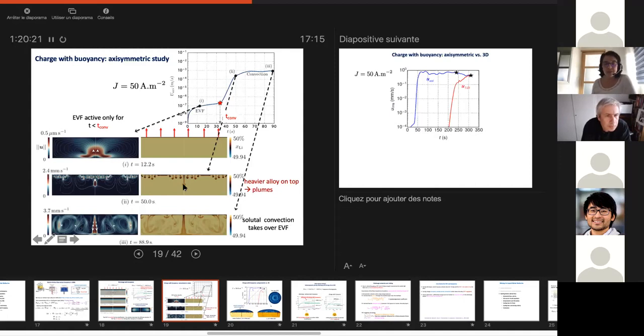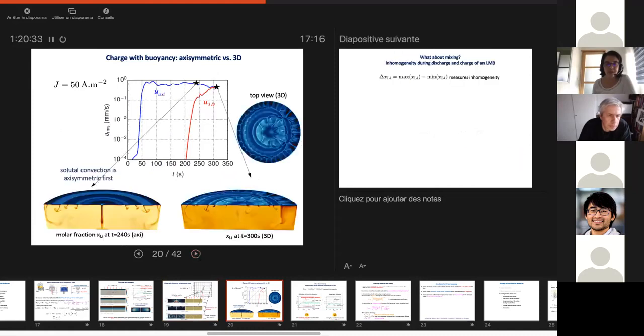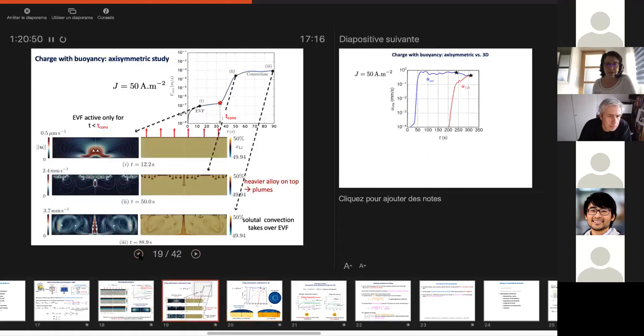Because I'm sure that in real life you will have 3D perturbation just before getting these kinds of things. And of course, when I'm showing the 3D runs here, we need to wait quite a long time before getting some 3D motions, but it is because we don't put any perturbation in the numerics. So the slide before was still 90 seconds, and the velocity you reach in axisymmetric is about 1 millimeter per second, due to solutal convection.